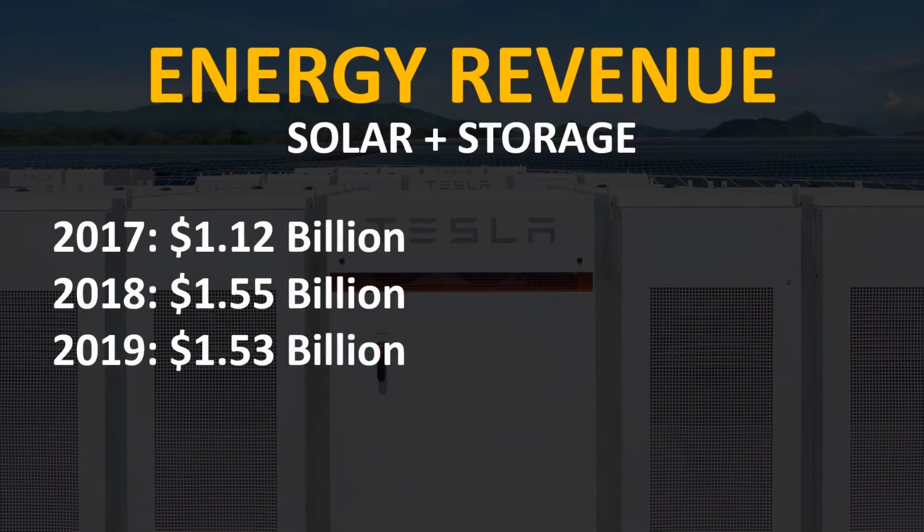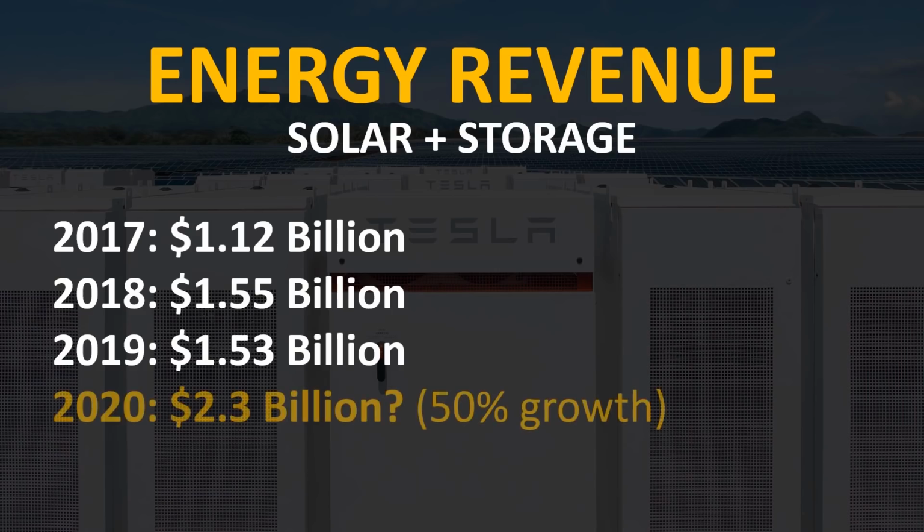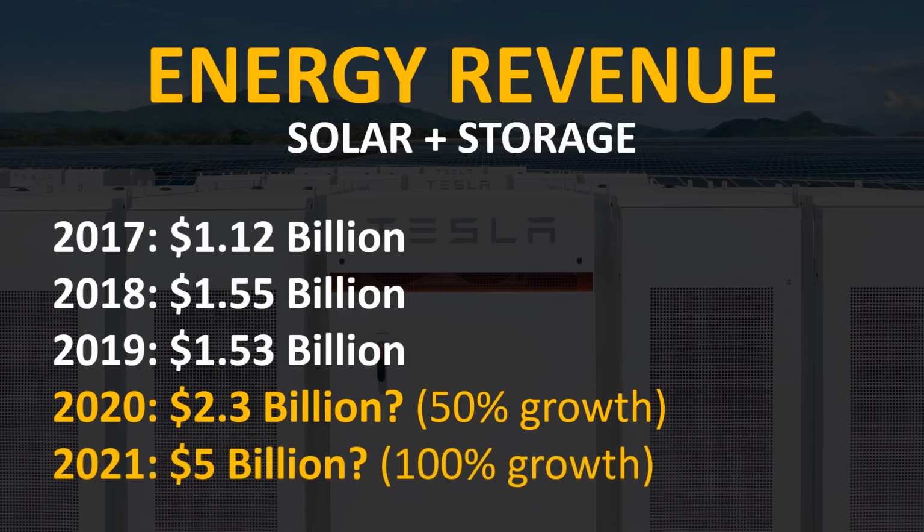I believe this is showing Tesla's shift to higher margin products of energy storage, as well as products like the solar roof. Once again, if we project in the future somewhere around a 50% growth from 2019 to 2020, it's very possible that revenue could be somewhere around $2.3 billion in 2020 and somewhere around $5 billion in 2021 if they can double that growth from 2020 to 2021.